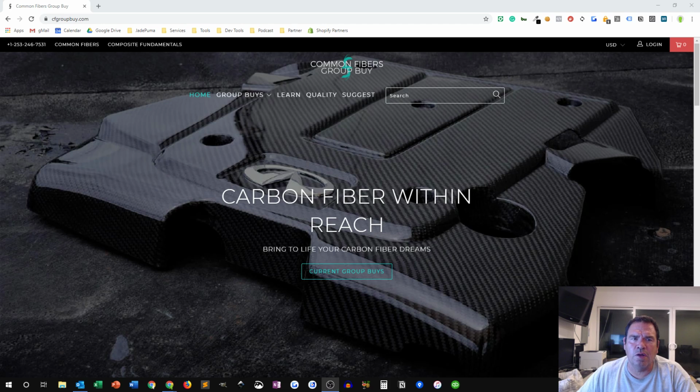And this website has a unique business model in that what it's doing is batch manufacturing. So Common Fibers is a company that has multiple websites for different products that they sell, and this website is for their batch processing. What batch processing is, they're making carbon fiber components for autos, and it's easier for them to do them in a batch of 10 or 20 than to do them one at a time. And it's cheaper for the customer who's buying them.